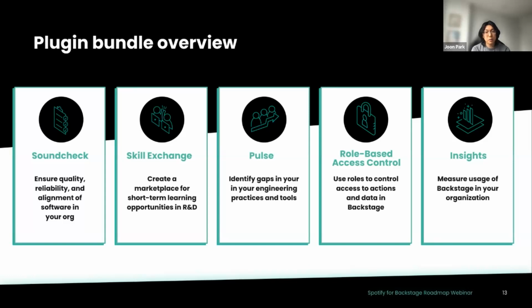In other cases, though, we listened to the community on enterprise features they needed to make Backstage more powerful and easier to adopt. We created the following plugins to meet those specific needs and help unlock more value for companies using Backstage. Role-based access control is one of those plugins. RBAC, as we call it, is an out-of-the-box solution to control access and data within your Backstage instance.